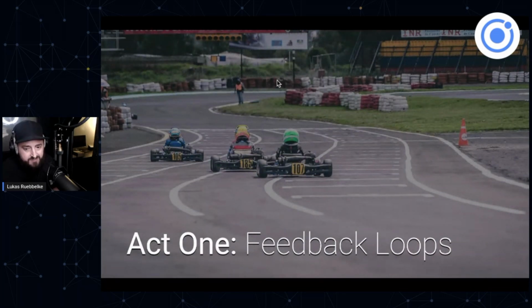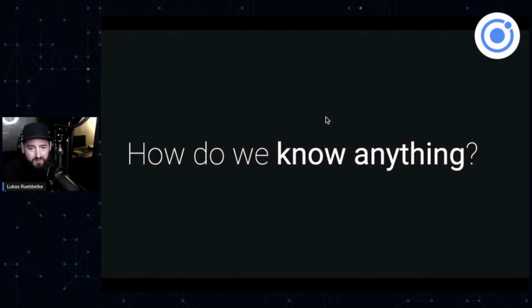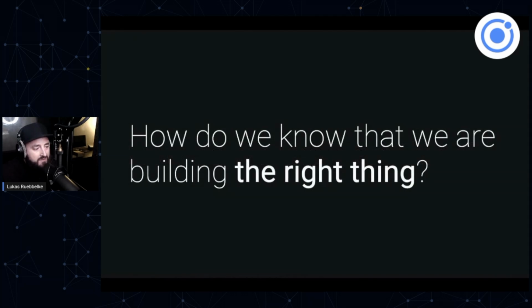The first concept we have to talk about when we talk about high torque delivery is feedback loops. Feedback loops are everywhere, and I believe that they are the atomic building block of any successful endeavor. The reason is that feedback loops hinge on a single yet critical question: how do we know anything? More importantly, how do we know that we are building the right thing? So the first key to high torque delivery is getting it right the first time.